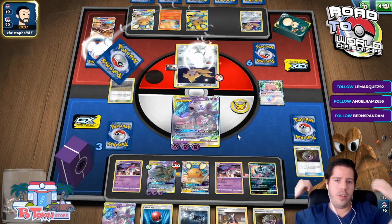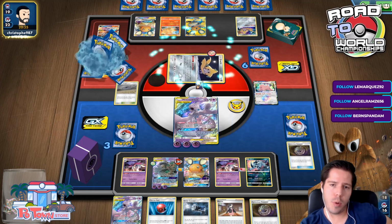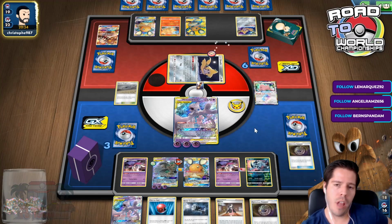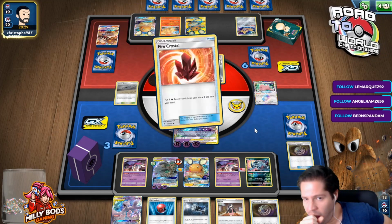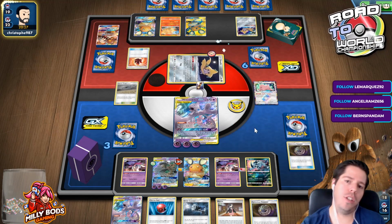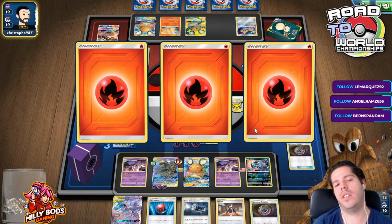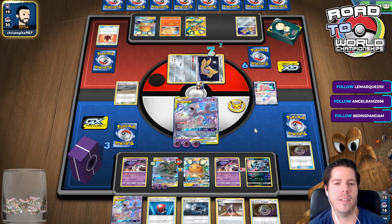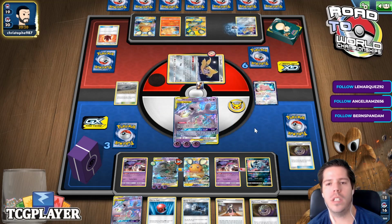We're definitely KOing a Jirachi probably. And my opponent even promoted this one, maybe forgetting about my Absol. Does find Welder, does have Fire Crystal, the question is, does he have something to use it on? That's not that dangerous. You would assume he does.